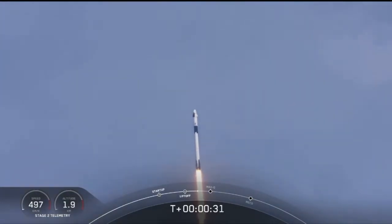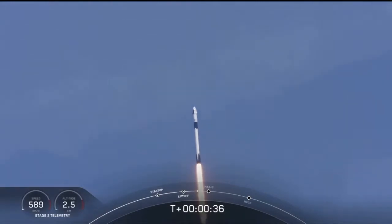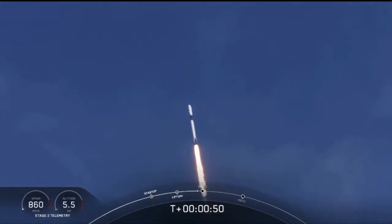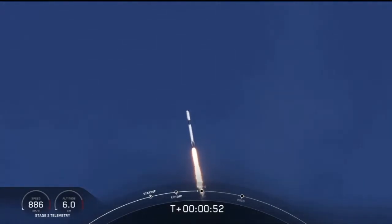T plus 30 seconds into this historic mission. Flying crew on board Dragon and Falcon 9, and look at them go! Falcon power telemetry nominal. M1D throttle down. We're throttling down to get ready for the period of maximum dynamic pressure. We're in the throttle bucket.